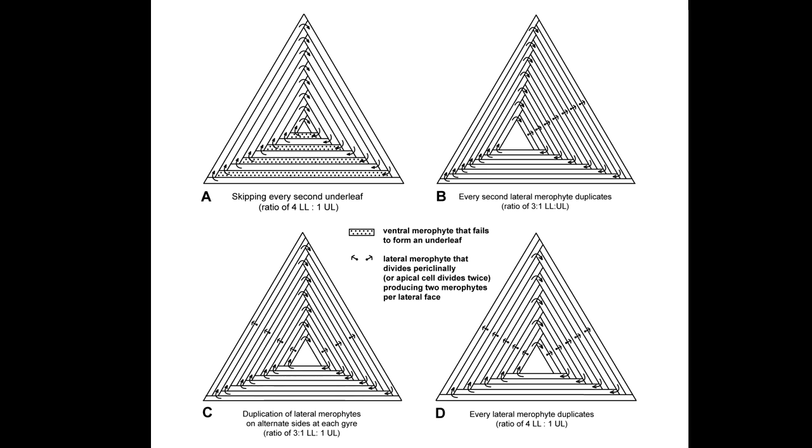Now, there are other possibilities as well, and we can use segmentation diagrams to model these alternatives to make predictions about what shoots growing by different processes would look like. Here we've got segmentation diagrams representing a range of modifications to merophytes produced by modifications to the sequence of merophytes produced by regular helical segmentation at the meristematic apical cell. In A, we have a segmentation diagram that is based on growth where the expression of every second underleaf is skipped, and this results in a 4:1 leaf to underleaf ratio.